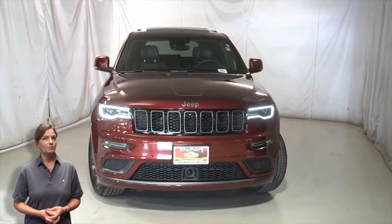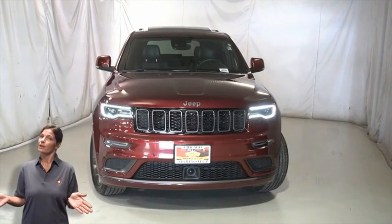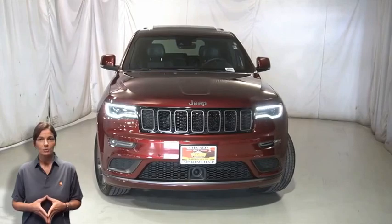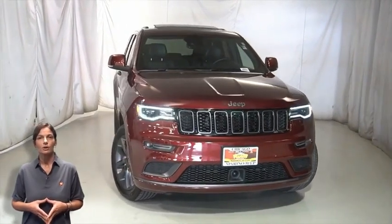Looking for a highly equipped SUV with all the right options and reliability? We'll take a look at this certified pre-owned 2018 Jeep Grand Cherokee Altitude in Velvet Red Pearl.